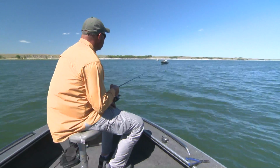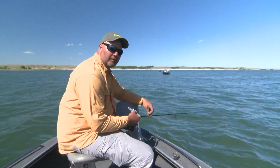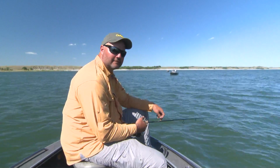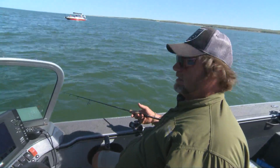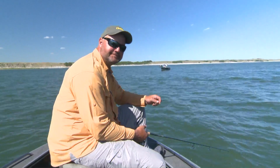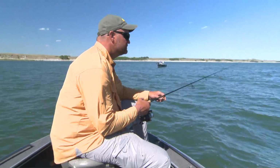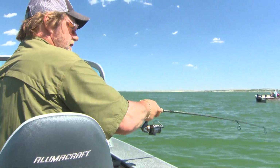What's the biggest fish you've caught out of McConaughy? I caught a 30.5 incher that weighed 13.6. Caught it on November 30th, in 63 feet of water on a jigging plug. 63 feet? Holy buckets. Oh yeah, this is a good fish.